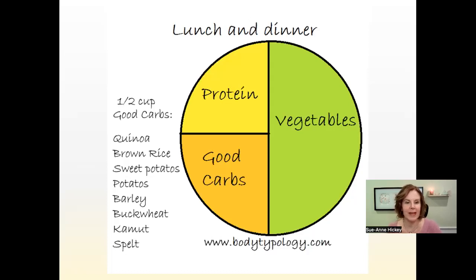And if you don't have quinoa or brown rice, then grab a piece of bread that's made with rye or kamut or spelt. That's perfect. Just get in a little bit of good carbs, lots and lots of vegetables, and your protein. And let's say you're having a salad. What I do is I add in leftover veggies. I'll add in steamed veggies that I had from the night before, maybe green beans or broccoli or cauliflower or squash, so it's not just lettuce and tomato and cucumber, which are all very nice, but they're just watery.